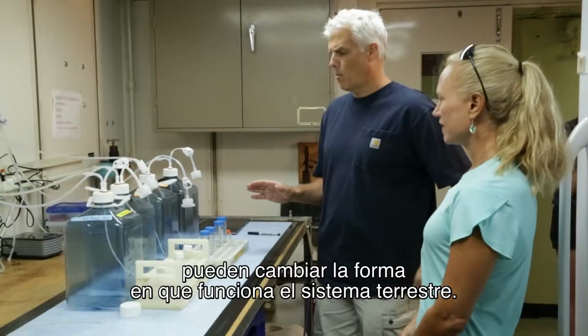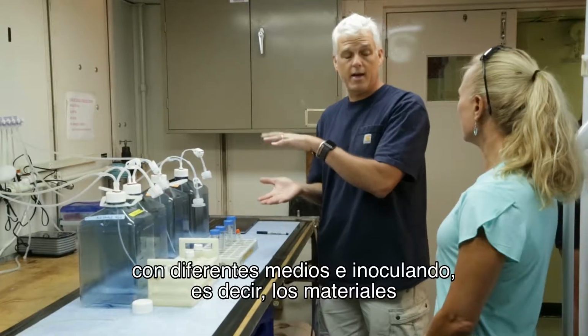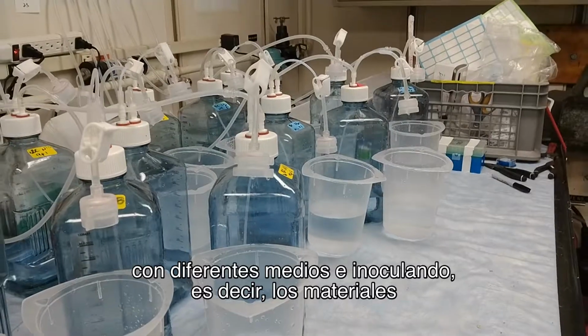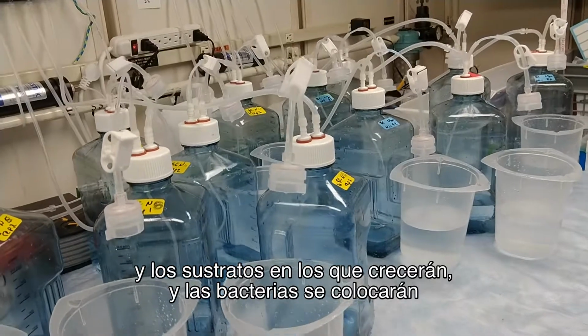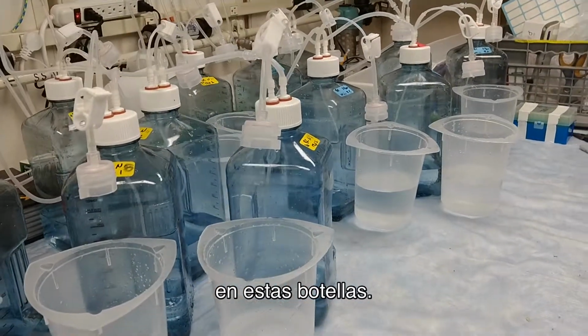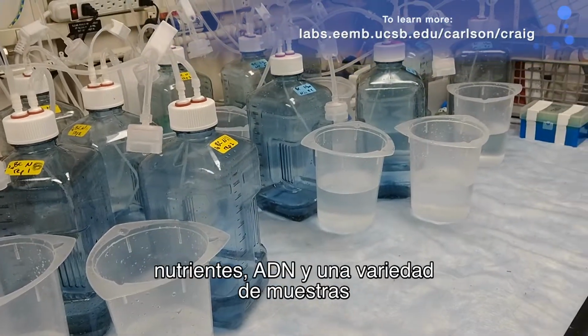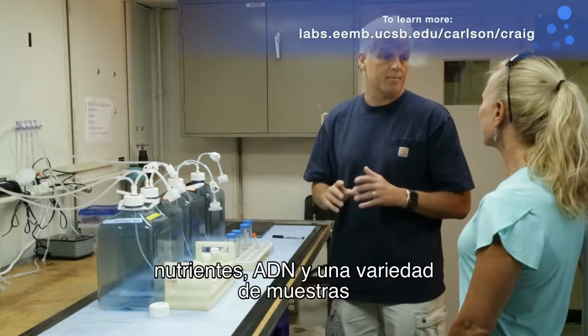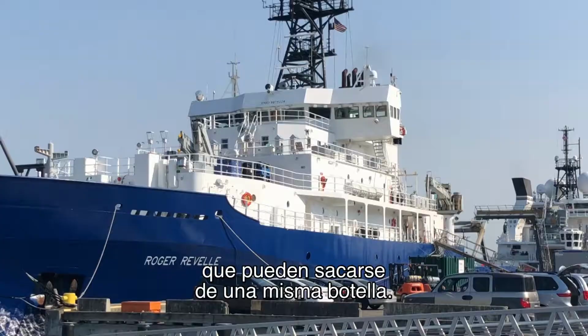What we'll do is we'll fill these bottles up with our different media and inoculum, which means the materials and substrates that they'll grow on, and the bacteria will be put into these bottles. From every bottle, we'll take bacteria, dissolved organic matter, nutrients, DNA, and so a variety of different samples can be taken from the exact same bottle.